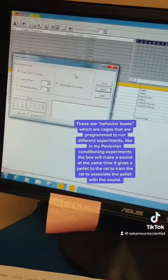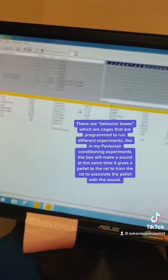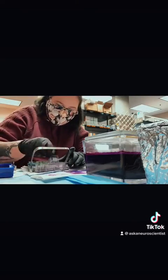Depending on what type of experiment we're running is what type of program I set the box to, and then I start the boxes. This was really just sort of set it and forget it. You put the rat in the box, the rat does the behavior.